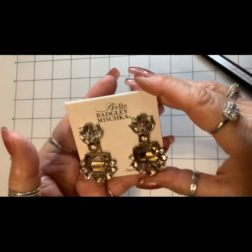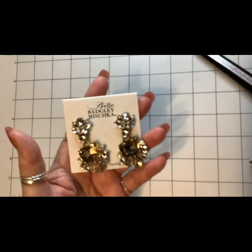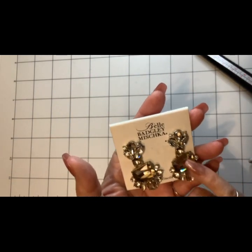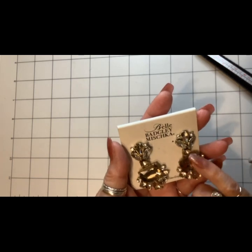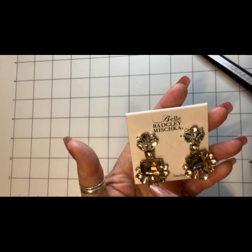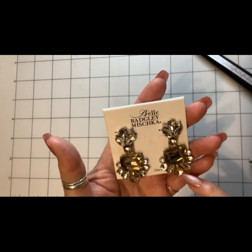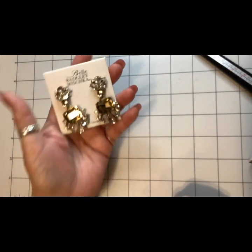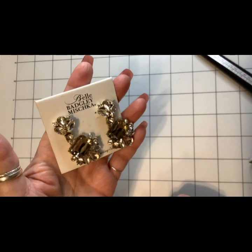All the stones are there. They are gorgeous. We have a kind of smoky gold tone and all the rest. And this has more of a pinkish tint here. Or maybe that's reflecting. But I'll tell you what, these are spectacular beauties.